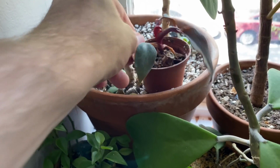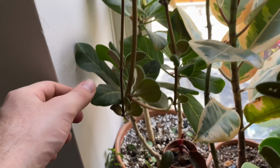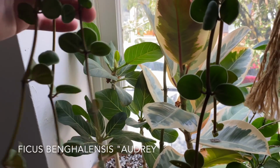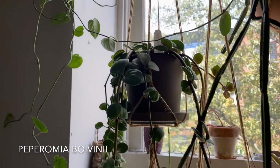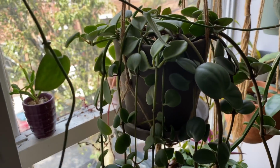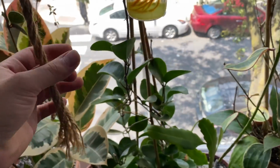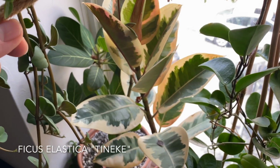There's a little baby Philodendron Pink Princess in here, but it doesn't really have much variegation right now. And that's sitting inside a pot of Ficus Audrey, which is getting so rudely blocked by this Peperomia boivinii right here, which we'll just take a pit stop to, I guess. Looks very similar to Peperomia Hope, but it is a little bit bluer, silverer in color. I'm just working our way back down real quick before I forget. It says Ficus elastica Tineke.